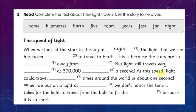Okay, and now we will move to the second activity. Complete the text with these words. It is about how light travels. You can use the story to help you. The words are home, kilometers, earth, 5, room, years, fast, far, night. Read the text slowly and do the task. You have 2 minutes.